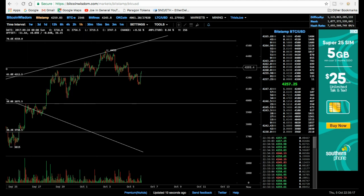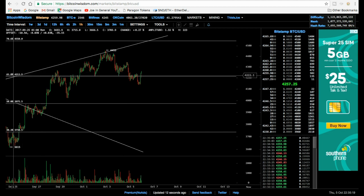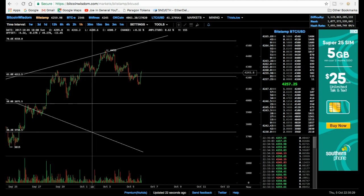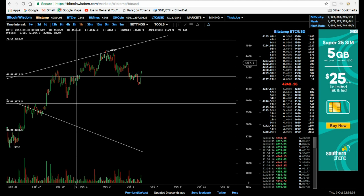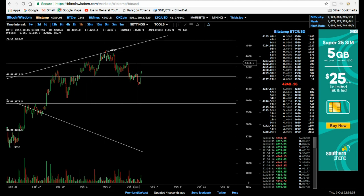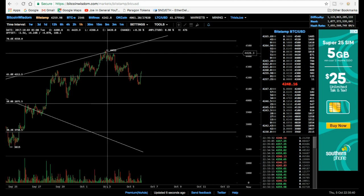Now, interestingly, that's 61.8. Love Fibonacci. How good is Fibonacci? This is linear Fibonacci, this particular one. We came back down to the 61.8 level of $4,212.50. And interestingly, do you notice a little pattern right here? I've been talking about this in the last couple of weeks. Looks like we had a shoulder and a head and a shoulder, because we came up to a higher point.